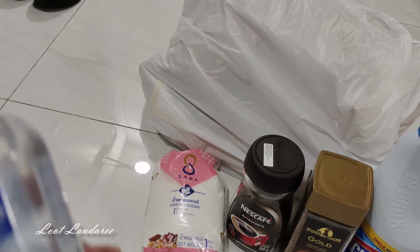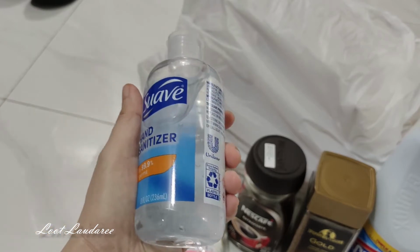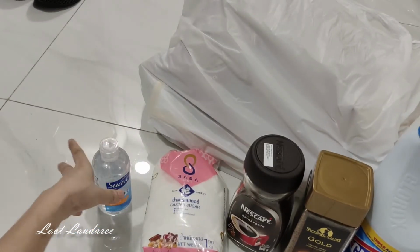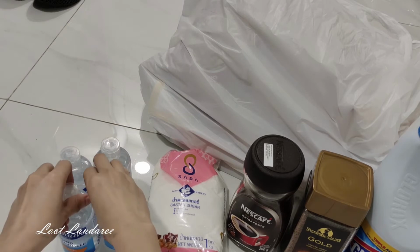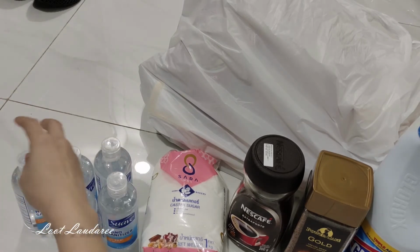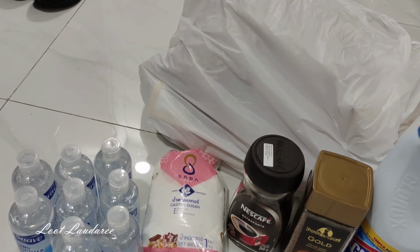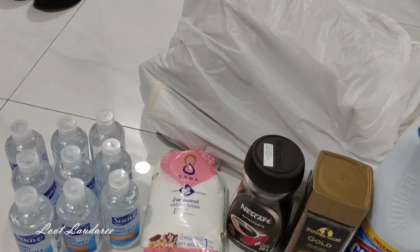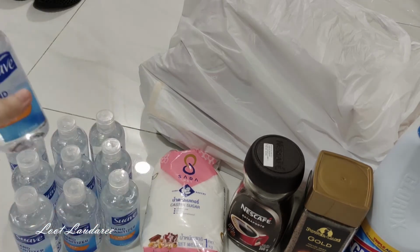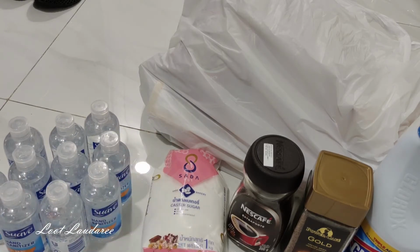Hand sanitizer. $2.36, 10¢ each. And I bought 10. So 10, which means it is just $1 for 10. 10¢ each. Very good price. So it's just $1 for all of these 10. 236 ml. Very good price.